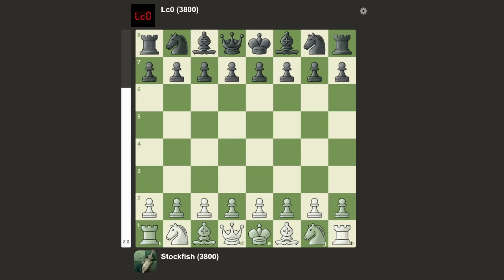8 brilliant moves, 97% accuracy. This is Stockfish's best game they've ever played, and they played it against Leela Chess 0. Stockfish is the white pieces, and the game started with d4.